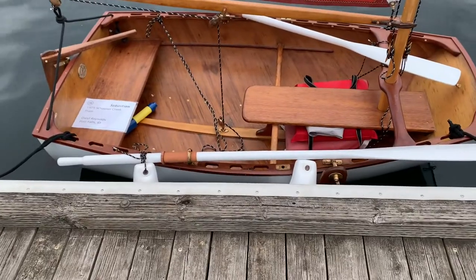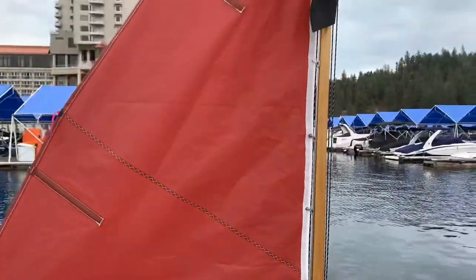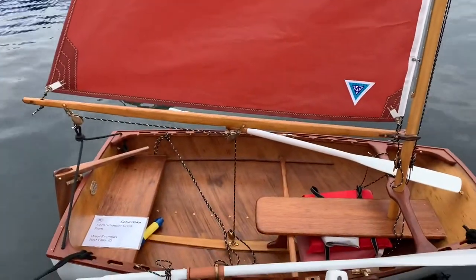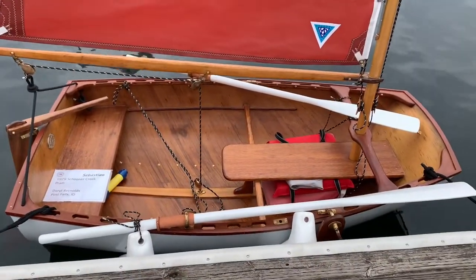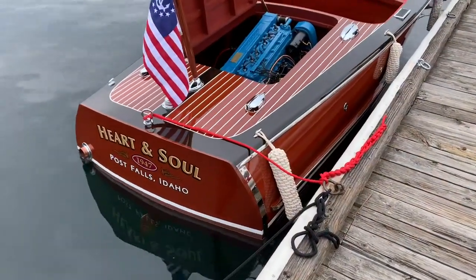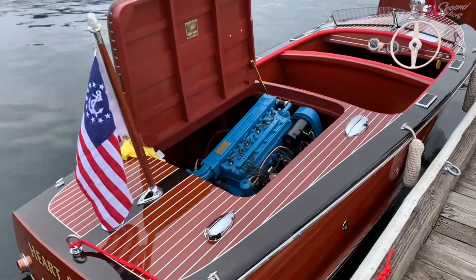Very cool. That's so cute. That's a Schooner Creek boat built in Portland, Oregon. I redid it for my grandson. Very nice. Great. Well, we'll enjoy it in a couple more years, though.